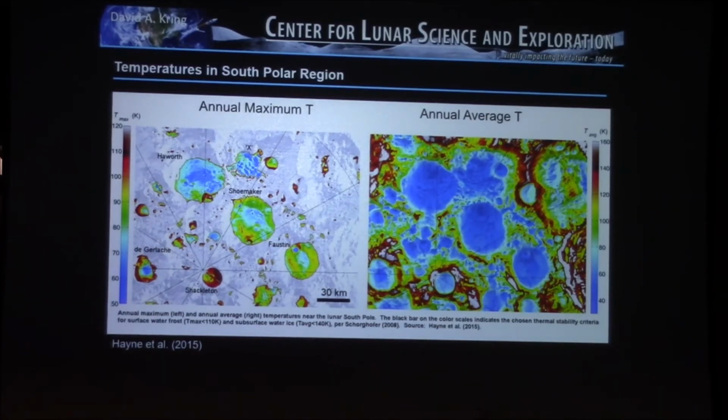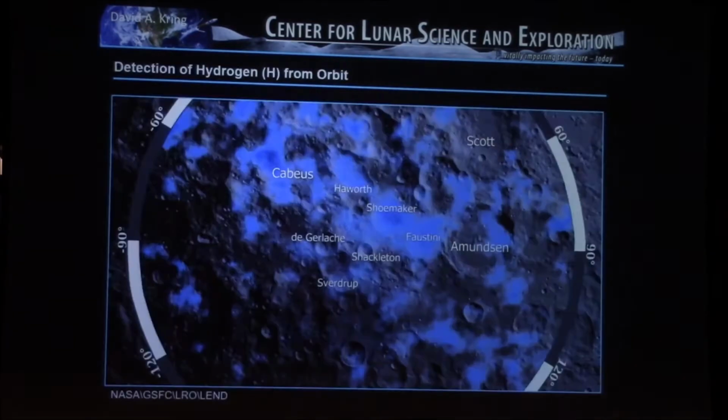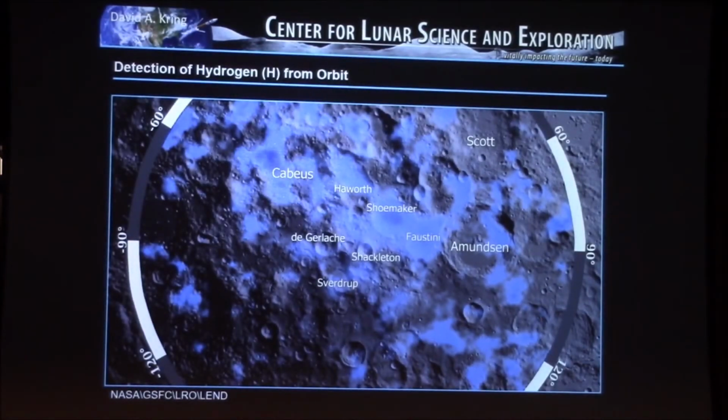Now, these are measured temperatures, and then there are model calculations for the stability of water ice, but we do have some evidence that it does exist there. And I want to show you 3 lines of evidence. The first is we have detected hydrogen from orbit. This is a hydrogen map, so all of these areas that you see blue have anomalous abundances of hydrogen. Okay? And hydrogen can react with oxygen in the regolith and produce water. So that's a hint that water ice may be there.